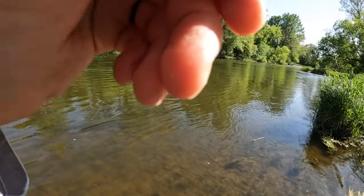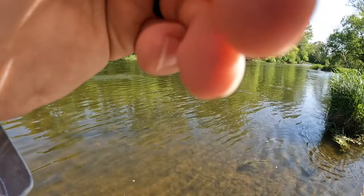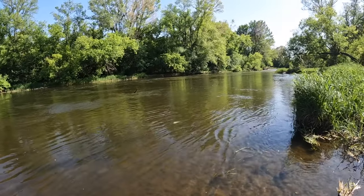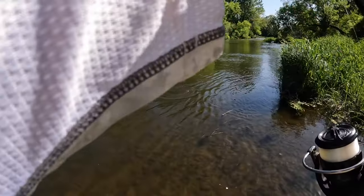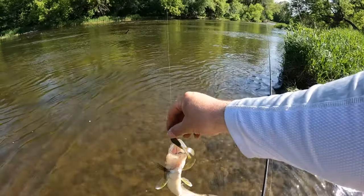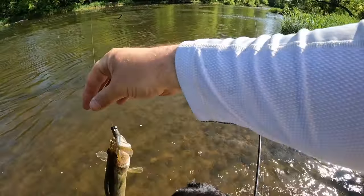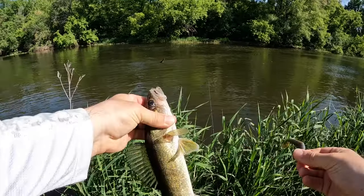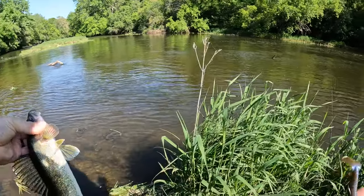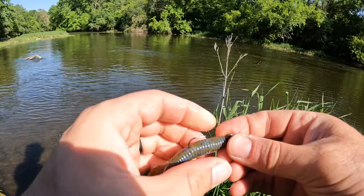Right on. Oh, this might not even be a smallmouth. What is this? It's got some pull to it. It's a walleye. Hey, buddy. Ooh, walleye, walleye, walleye. Nicely done. Beautiful. I'm not gonna keep him though. I'm gonna throw him back. You're a little small. I knew it looked good.